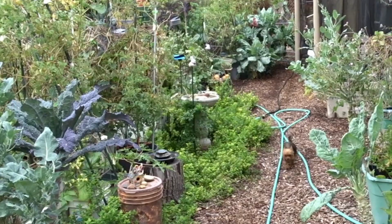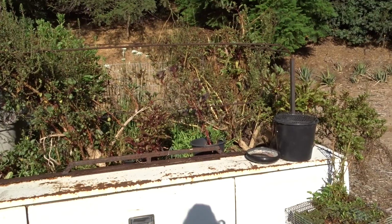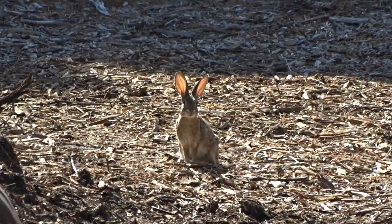So that's it. The tree is gone. You saw that in the last garden tour. We did take the avocado tree out. I don't even know why that is covered. I pulled one cage away and the rabbits have been eating it, and that's fine.